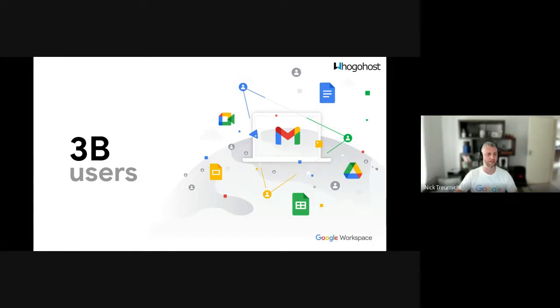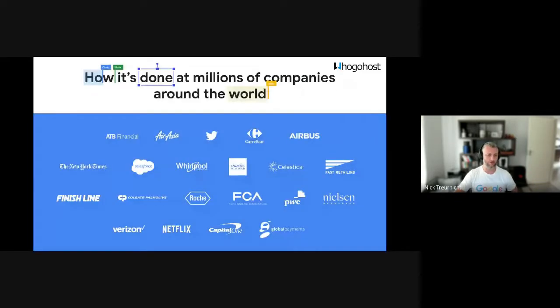Do data migration, training, and change management to take your users along the journey with you. And who are some of these companies that are already using Google Workspace? Some of the biggest long-standing companies around, as well as digital native companies. Startups starting today, they're not signing up for Microsoft. They're signing up for Google Workspace because they've realized there's a better way of working in today's world.